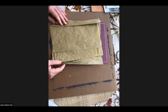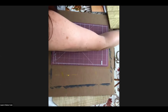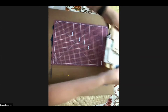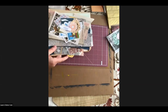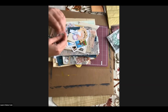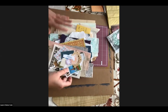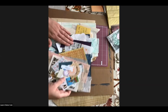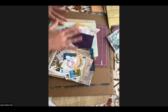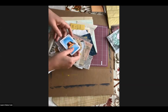Tissue paper is great, wrapping paper. And then I have to thank Carla, who's on this call, for sending me a lot of materials that I just didn't have. She's an amazing collage and mixed media artist, and there's lots of different things that you can use. Like you'd seen earlier, some papers that had different patterns on them, handmade papers, playing cards.